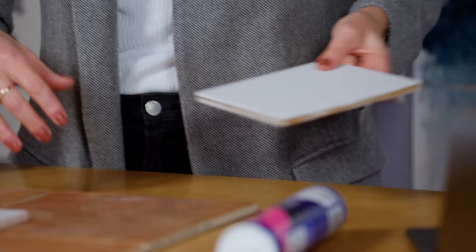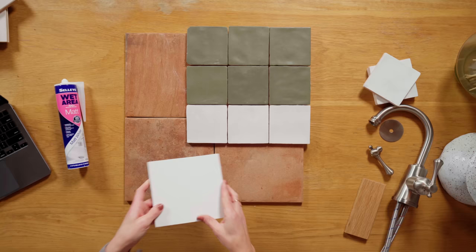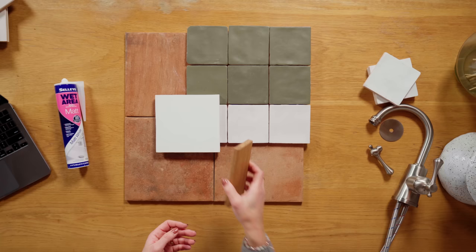I am going to be bringing in some paint into this bathroom, and I wanted something that would cut through a lot of the color and the texture that I've brought in with the tile. So I'm choosing a really fresh neutral. This is Dulux Natural White. I'm bringing in a touch of timber through the vanity, and I'd also love to bring in a timber tray for the bath as well. That will help to warm up the space even more.